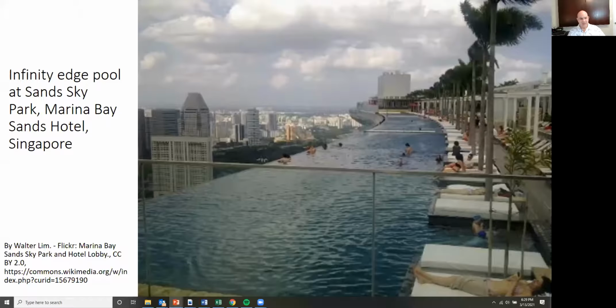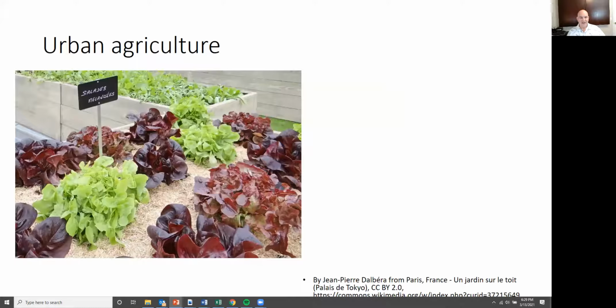jungle. Here's the Infinity Edge Pool at Sand Sky Park at the Marina Bay Sands Hotel in Singapore. You want to be a little bit careful getting close to the edge there. You don't want to fall over. We can also, as I said before, grow plants and do urban agriculture in these rooftop gardens, which really creates an awesome thing for the residents of the building.